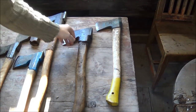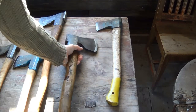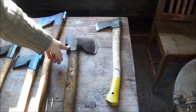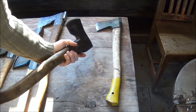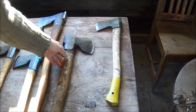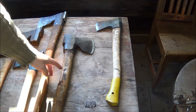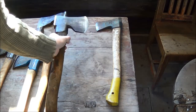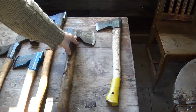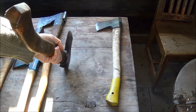Over here we have a similar axe to the 12.2, but this has been made by a blacksmith somewhere. So this is not made in a forge, or possibly it's made by the Strömfors forge. I'm not sure because it has a label on it. As you can see, it's a really big, heavy, wide-bladed axe, which is very well suited for cutting down trees and wood.